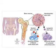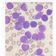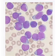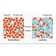Leukemia starts when the DNA of a single cell in the bone marrow changes and can't develop and function normally. So guys, leukemia can develop when there is a rise in the number of abnormal blood cells in the body. It usually affects the leukocytes, or the white blood cells. These white blood cells crowd out the red blood cells, and the extra white blood cells don't work properly. These abnormal blood cells are called blasts or leukemia cells.